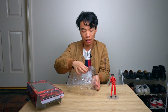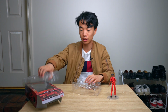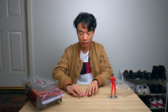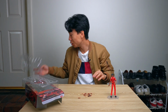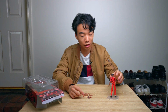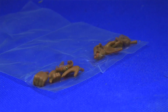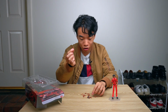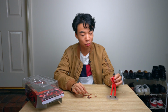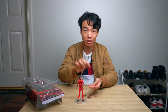But one of the cool features it comes with, which I prefer over the SH Figuarts version, is that, I'm just gonna place it here. It comes with all these hands and accessories. Basically, it comes with more hands so you can have better posing when you pose it in your display. And as you can see, it has a variety of hand poses. So if you just stick with this pose, you can have like a fist, or a hand open, just basically a lot of different neutral hand positions, so to speak, and they're interchangeable on the figure.